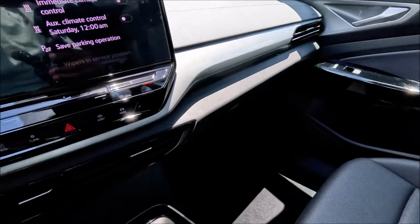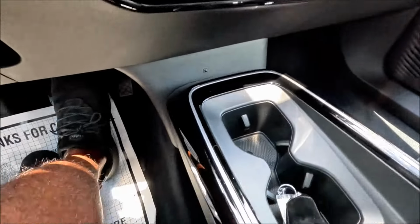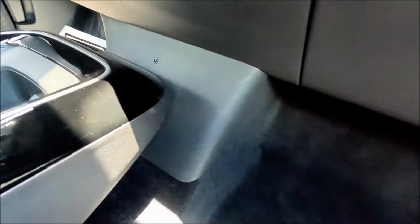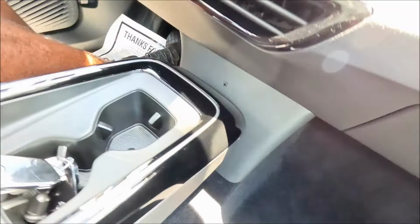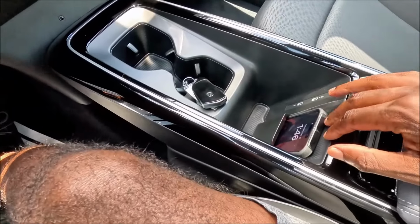Now, keeping with that gloss black surround, you'll see the HVAC vents down here. You have an empty space here, but underneath it's a little extra stowage. Let's see if we can actually bring it over to this side so you guys can see. Look at that little gap. There's my hand, peekaboo. Now, with that said, you guys also have cup holders there, and then I'm using my phone on a wireless charger.